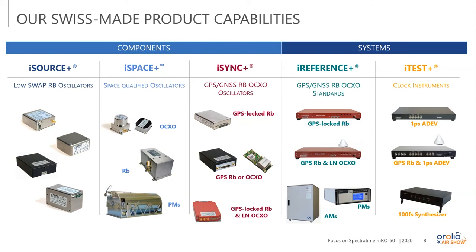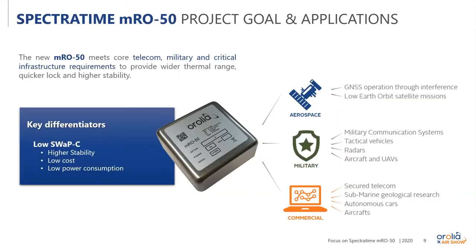Let's go to what you're really here today to hear about, which is our newest product, the mRO-50, a mini rubidium oscillator. The really exciting factor that we have here is that it is the highest stability of any mini atomic clock in existence today. A mini atomic clock that has very low power consumption.